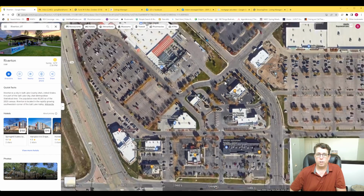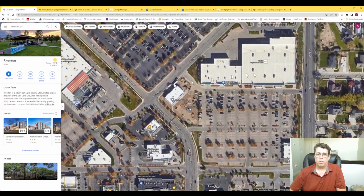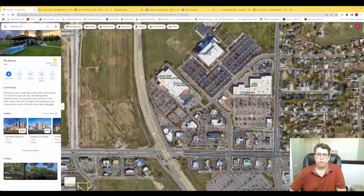A Jiffy Lube. This is where our Home Depot is. So if you're looking for Home Depot, this center here has a Kohl's and a Dollar Tree and something else, but really Dollar Tree. This area here was just built, so they have a new salon. My wife went there and loved it, so she'll be back for sure.